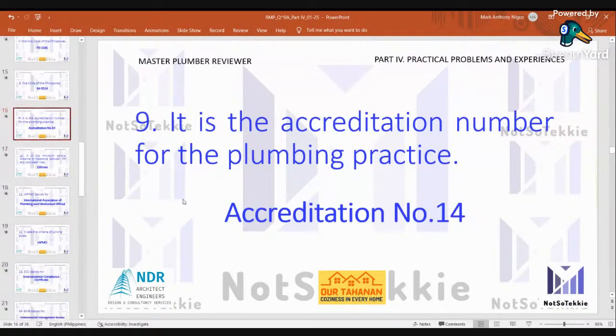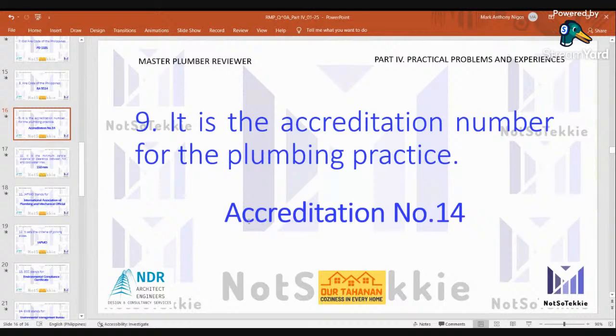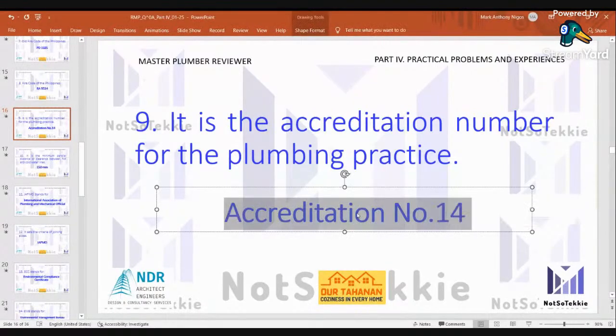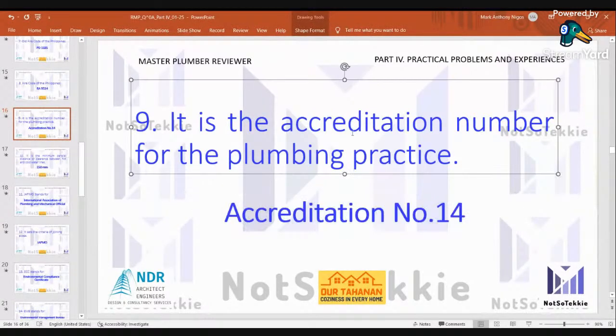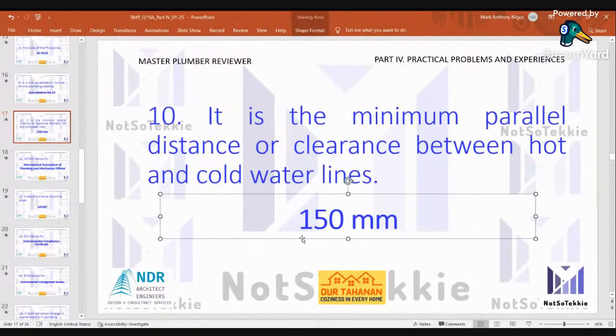Number 9, it is the accreditation number for the plumbing practice. The answer is accreditation number 14. It's the accreditation number of the plumbing practice. Accreditation number 14. Number 10, it's the minimum parallel distance or clearance between hot and cold water line. Answer is 150 millimeter.